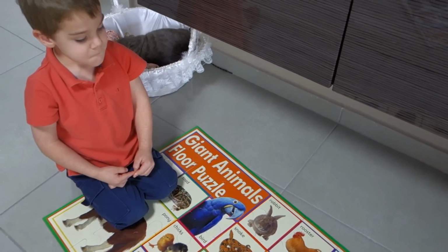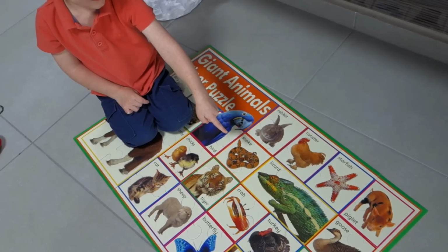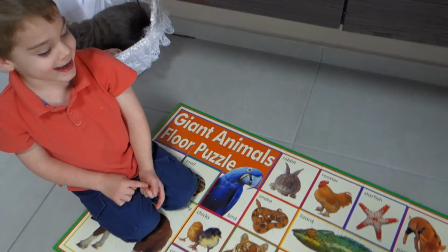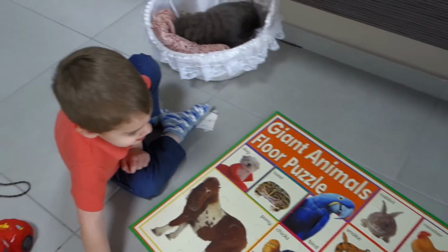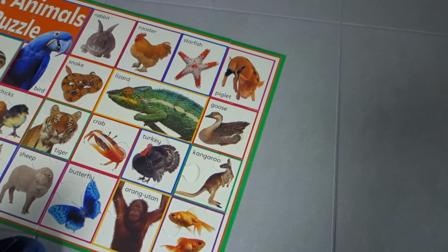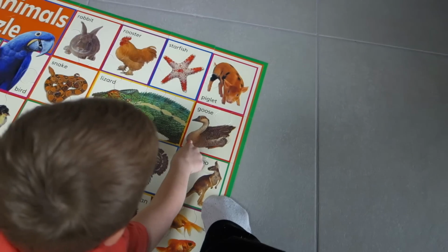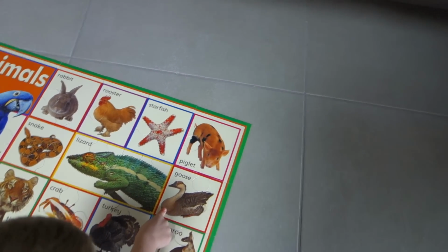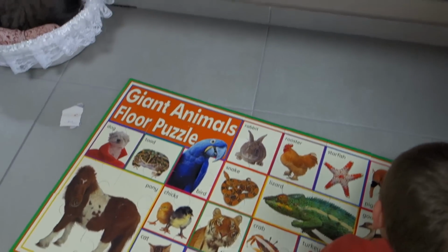Like grandma. She has lizards, remember? Well, this one is a chameleon. That's an alligator with a red eye. Alligators have a red eye. Yeah, but that's not an alligator, that's a chameleon, and a chameleon is a lizard. What else do we have next to this chameleon? It's a duck. Well, very close. It's a goose. It's like the duck's cousin.